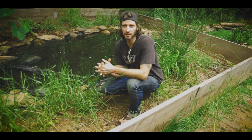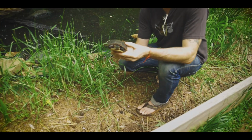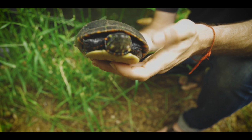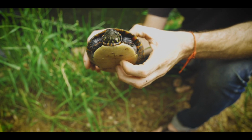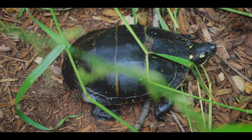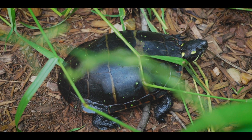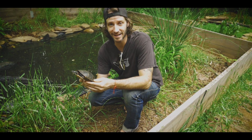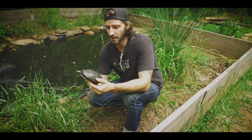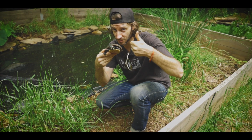Alright, so I'm going to look at some other basking turtles that are native to North America. One of my favorites is the eastern painted turtle. This is a turtle I've covered in a previous video, and they're just beautiful. There are several other species of painted turtle. This is the eastern, but there's also the midland painted turtle, the southern painted turtle, and the western painted turtle. They range all over North America, and they're really cold hardy turtles and really adaptable. They prefer to live in ponds and lakes and still water, but I have found them in creeks and small streams. So painted turtles, super cool.